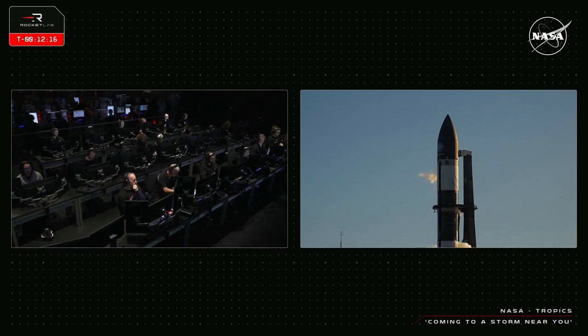This is called the go-no-go poll, where operators will indicate if their systems are green, go for launch, or red, which means they're working an issue. Let's listen into that poll for all greens and goes across the board.